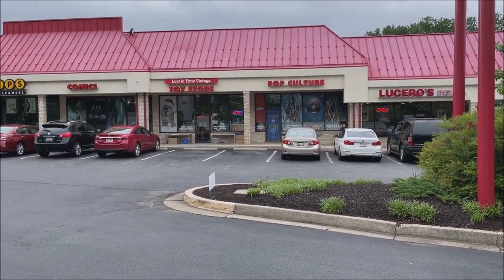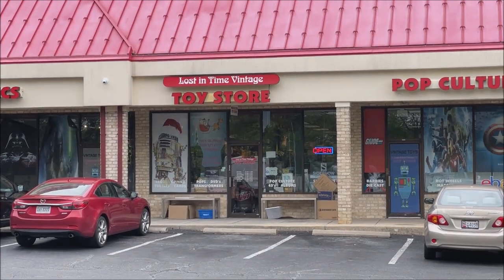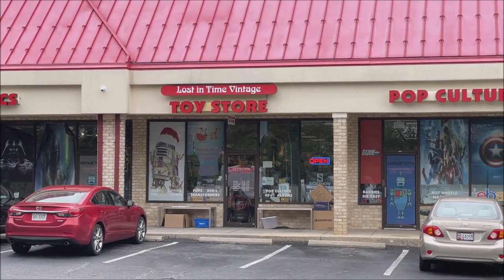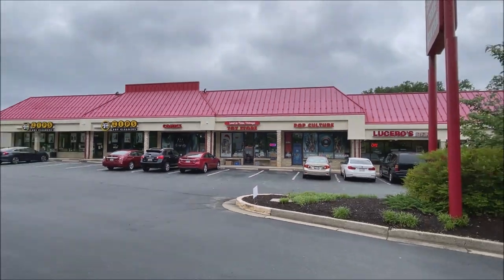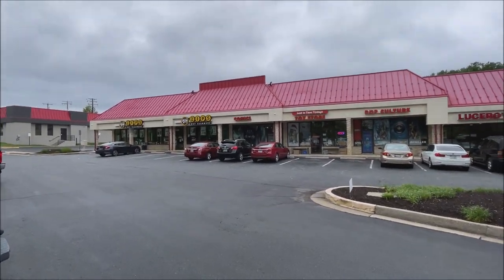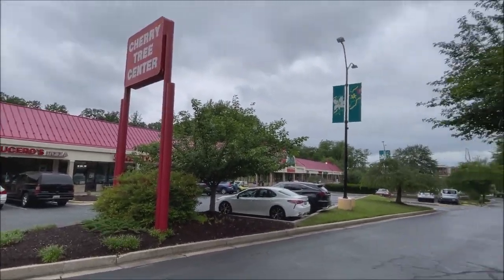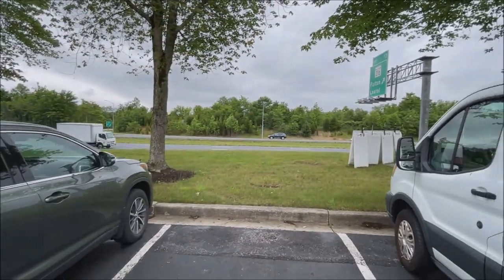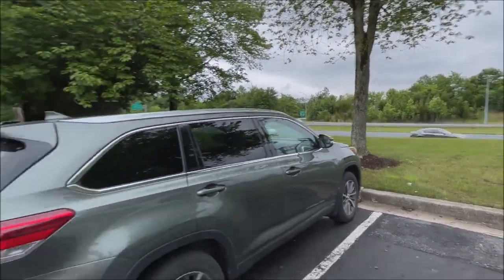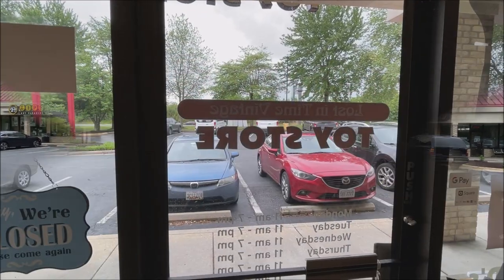Guys, we're at Lost in Time toy store. Excited to check this place out again. We're here in the Cherry Tree Center in Laurel, Maryland. See the busy highway behind us. But we'll go in and take a look at some toys.